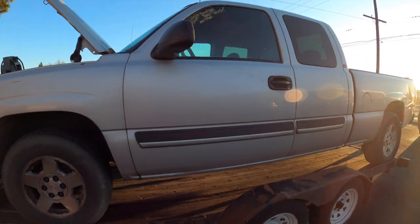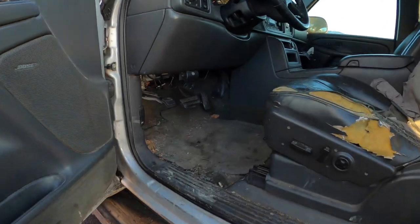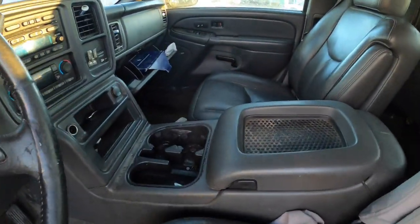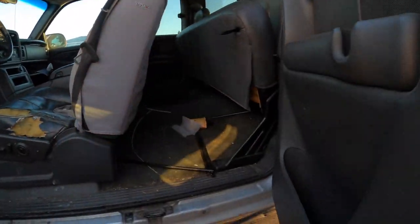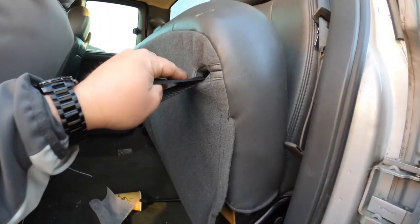Like I said, the interior is pretty nasty in it. I mean, it's pretty filthy. It's dirty. All the cup holders and everything are dirty, you know, and it's got a tear in the seat. But you know, for 750 bucks, really can't complain too much.